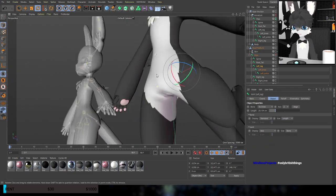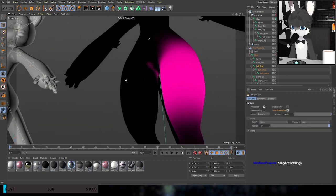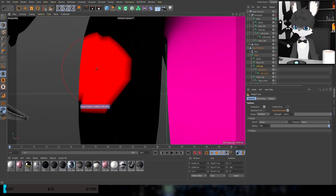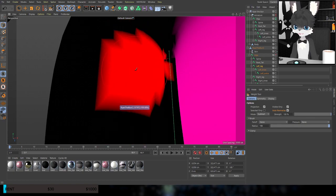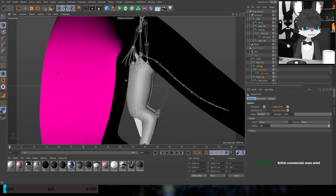Why are you pulling from that leg now? You twat! I swear, literally, weight painting sometimes just makes zero sense at all. It's probably something about it that I'm not understanding.